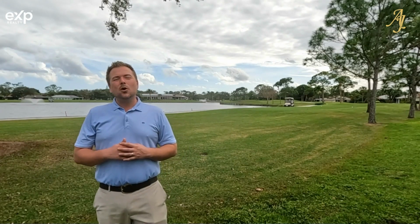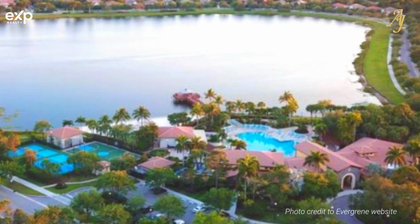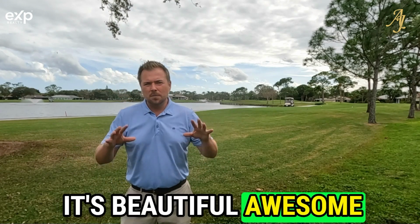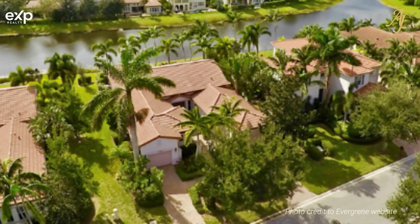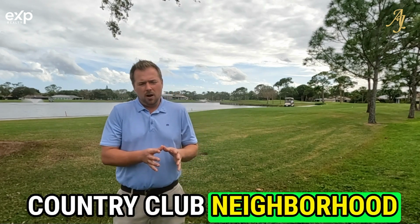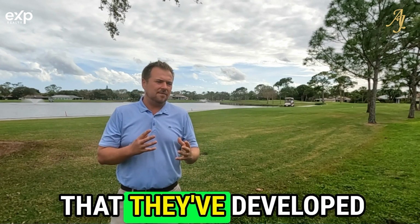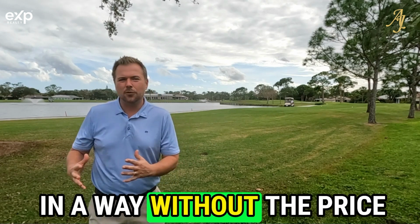All right, so the next neighborhood that we're talking about is Evergrene. Evergrene is a really, really well-known neighborhood. If you're from around here, it's beautiful, awesome community amenities right at the center of the community, overlooking a massive lake. It's not a country club neighborhood, but the kind of clubhouse that they've developed there has created that feel in a way without the price.